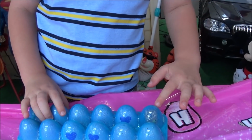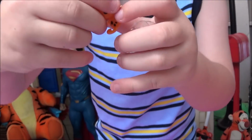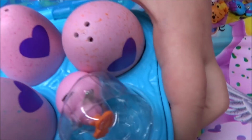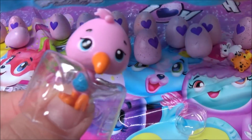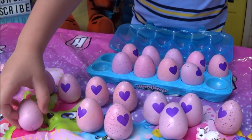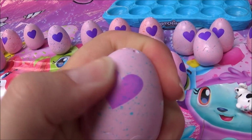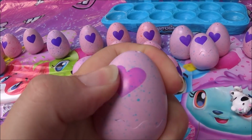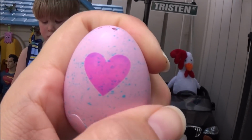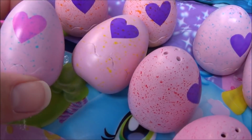Mom, there's something in this one. Ooh, what's that? It's a tiger. Oh, cute. Okay, bring them all out. Okay, so to open it, you're going to want to rub the purple. Oh, and then it turns pink. You guys see it? It turns pink. There's a purple to pink.